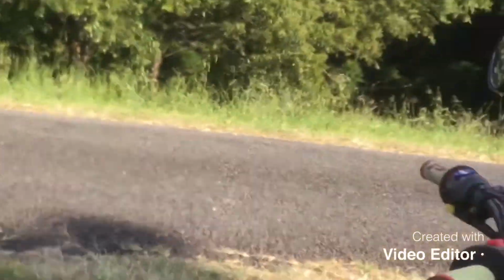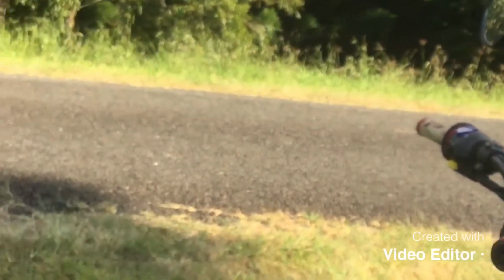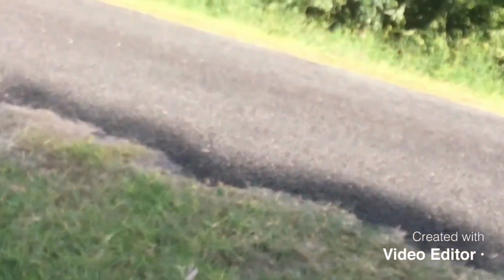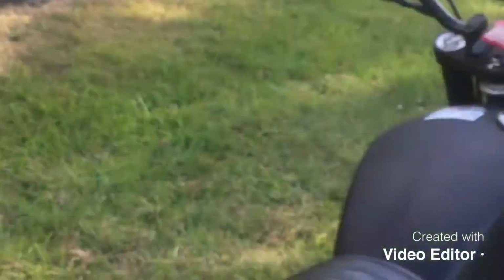But yeah, that's fun. But like I say, I've been riding for a long time, and I don't reckon you'd want to push that little bike any harder than that, or you'd be asking for trouble. You'd be asking for a crash, actually. That back tyre's got to come off soon.